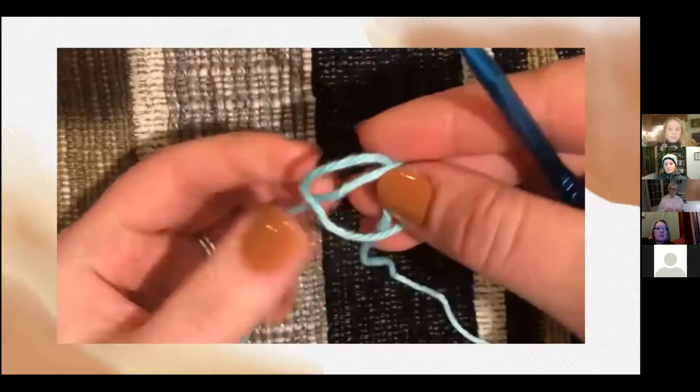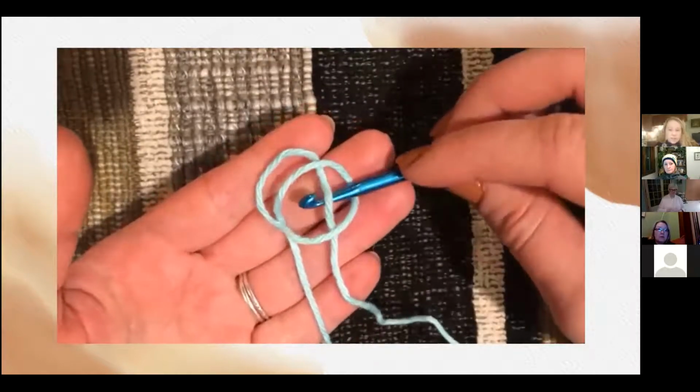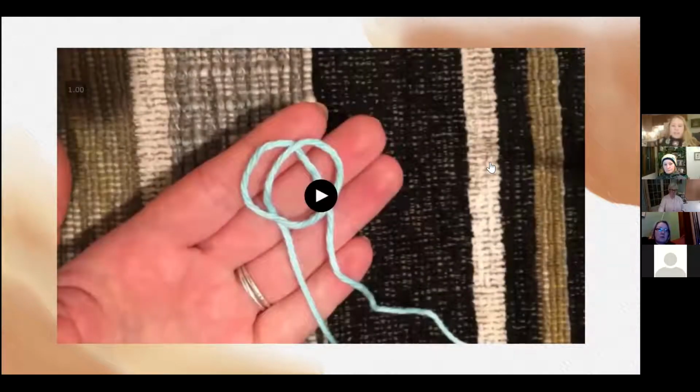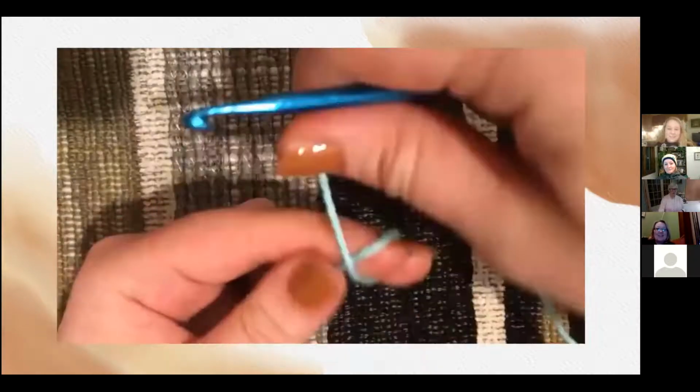And there is the little pretzel. And then you want to stick your hook underneath that bottom piece and then pull it to tighten. I can play it again. And if you want me to slow down, just let me know. Or if you have any questions, feel free to speak up.